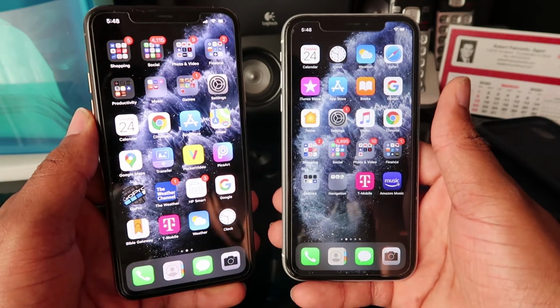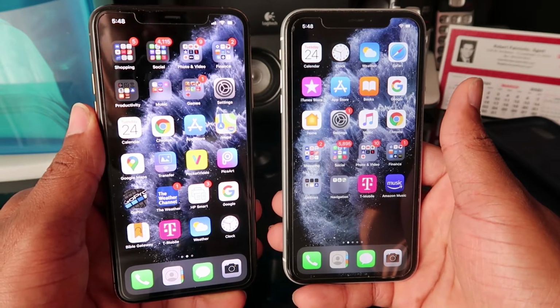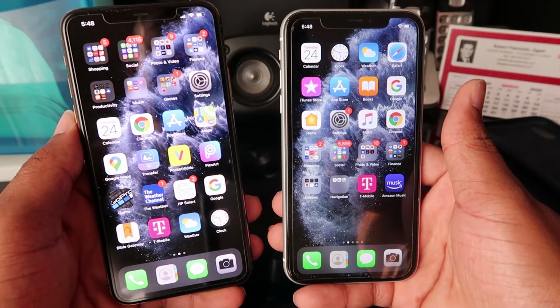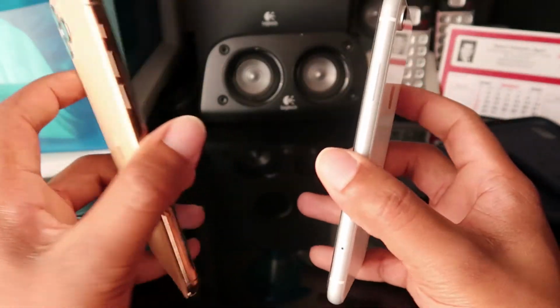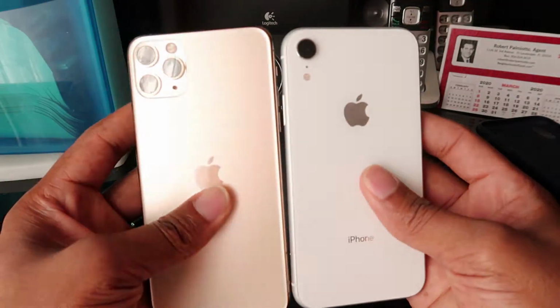So if you have an XR and you're just trying to get a new phone for a new phone's sake, I would not upgrade. But if you need the camera, then I would definitely upgrade. It has a better display as well, and the speakers are better. It has a new processor, it's faster, and it's more future proof than the XR, and it's a more premium device as far as the build quality and the material.